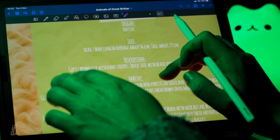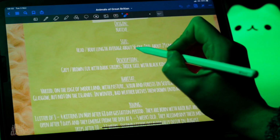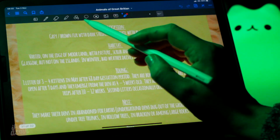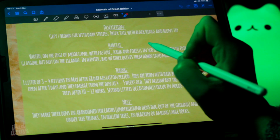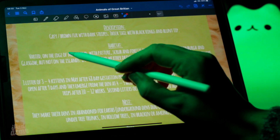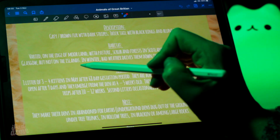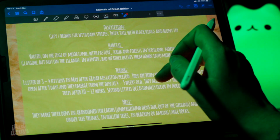So they are native to the UK. The head body length averages about 56 centimetres and the tail is roughly 29 centimetres. They have grey-brown fur with dark stripes, thick tail with black rings and a blunt tip. Their habitat is varied. Mostly it's on the edge of moorland with pasture, scrub and forests in Scotland, north of Edinburgh and Glasgow, but not on the islands. In winter, the bad weather drives them down into the more sheltered wooded valleys.